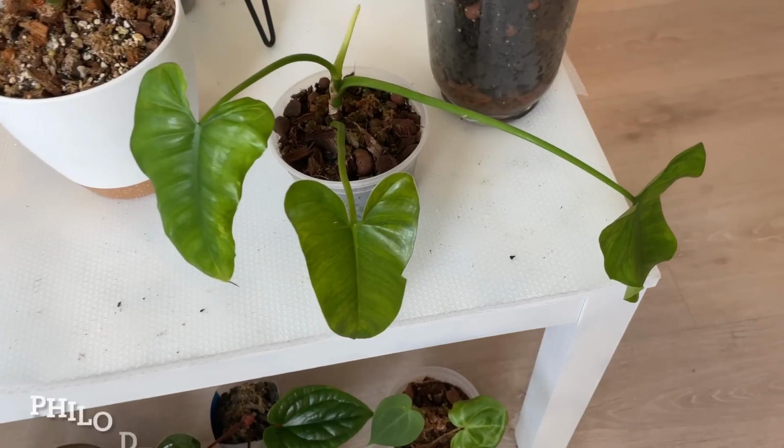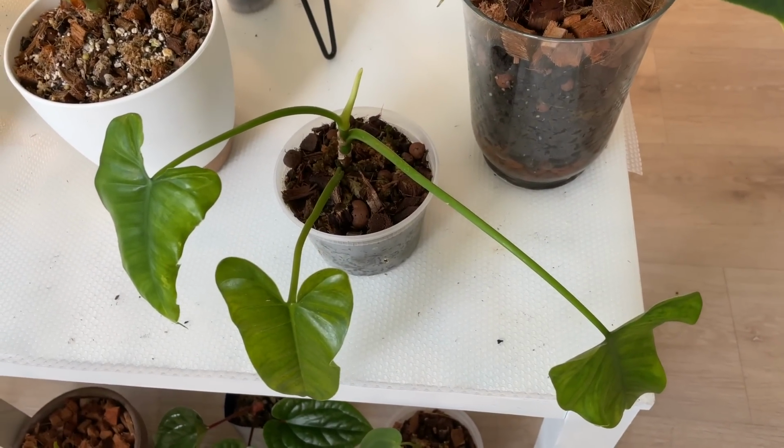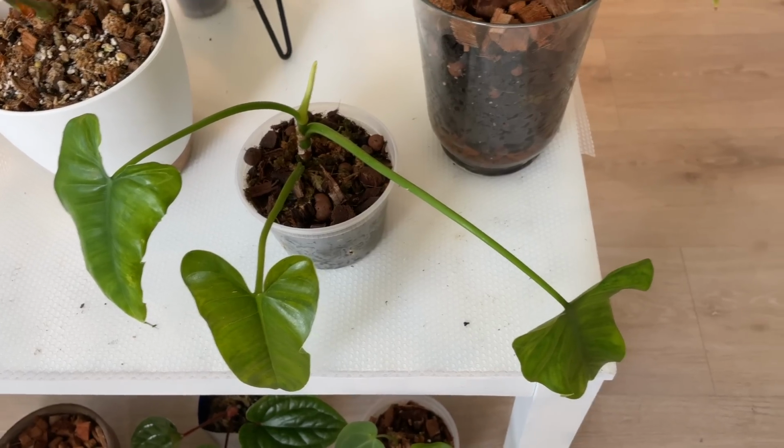We have a Philodendron Delinksii right here, not much to see. It's a cutting from the big plant in the greenhouse. Pretty cool.